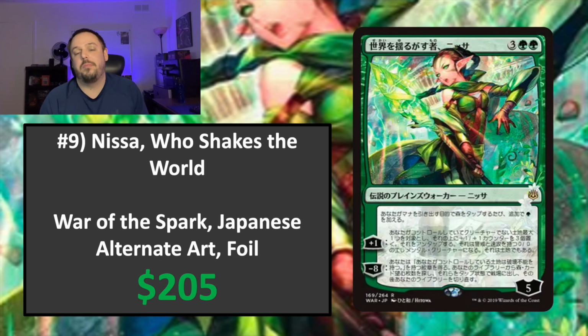This just proves the popularity of the waifu art style that is popular across every card game, and Magic, of course, is no exception. And, of course, this card is also popular on a gameplay side, and so it's got some iconicness there. But at $205, Nissa comes in at number 9.